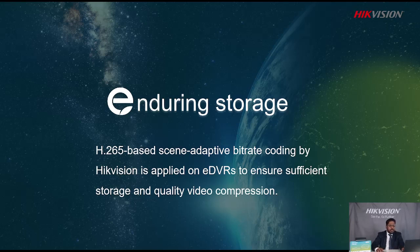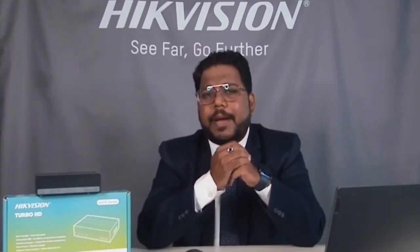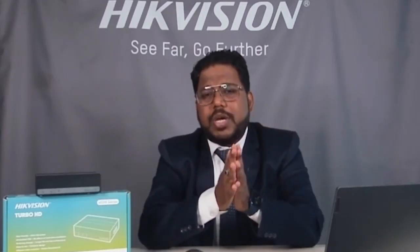If you're talking about video compression, many people say it's a small DVR with an SSD, how can it store the data? But there is no need to worry because H.265 provides excellent encoding inside this DVR, with the help of which your bitrates are properly managed and allocated to the storage space available on the SSD. So how is this possible?